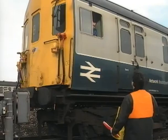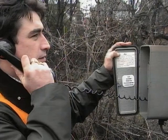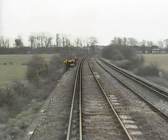When authorising a driver to pass a signal at danger, exhibit a yellow hand signal and always tell him to proceed at caution. When hand signalling has ended and the signal is keyed to automatic, inform the signalman of the signal aspect displayed. Hello, signalman. Signal T46, keyed back to auto and showing one yellow, caution aspect. Automatic signal replacement switches are sometimes located adjacent to the signal phone, sometimes on the nearby location cabinet, and sometimes on the signal post itself.